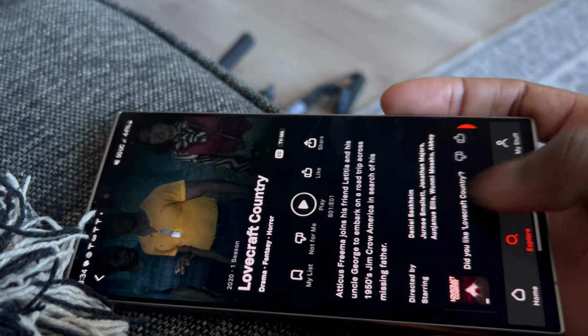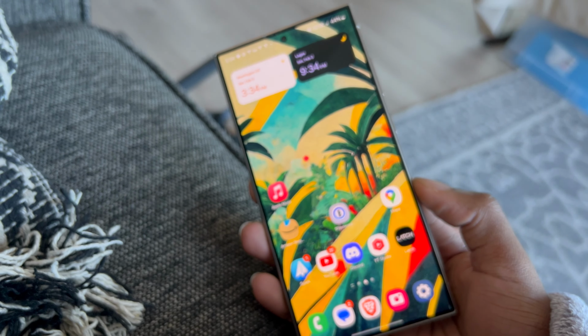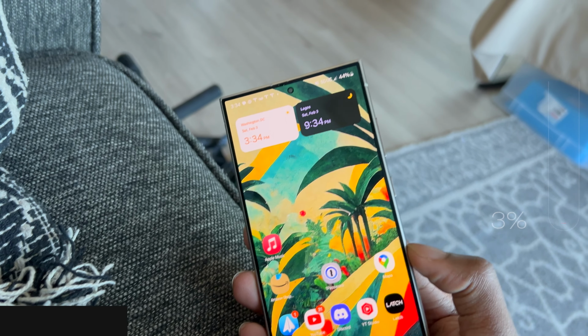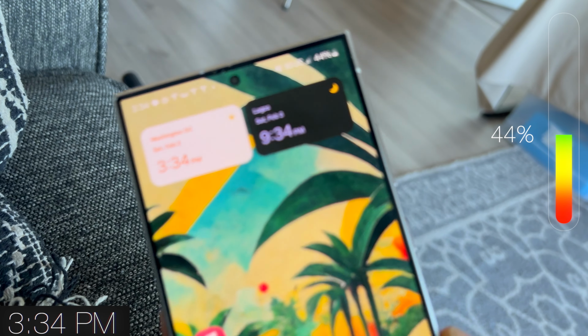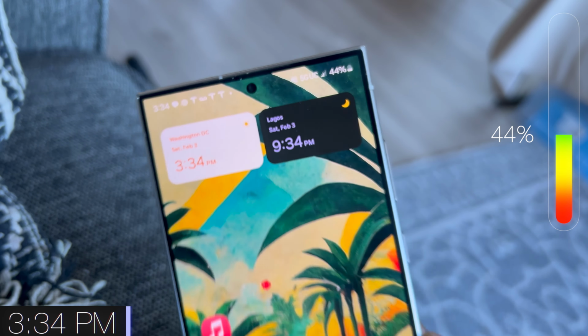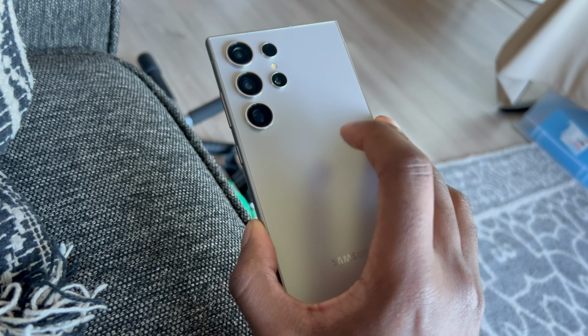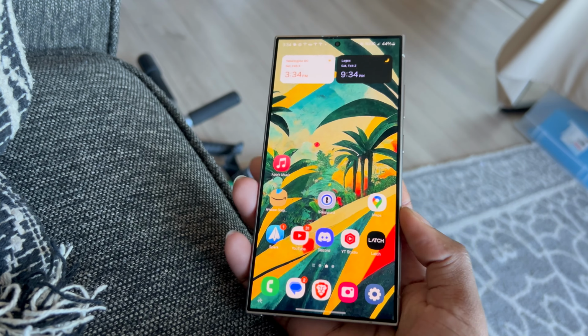I'm actually glad I did this test because it just shows how much battery drain happens over 5G whenever you stream movies or TV shows. So looking at the battery percentage, it's 44% at 3:34. That was only 30 minutes of watching content. So highly recommend to download your content before watching it because it is going to drain like crazy. It also did get a little bit warm.